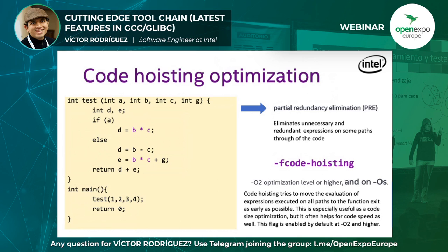The thing that matters here is that at the end, I'm going to return D plus E. And this is interesting: I'm passing to the function 1, 2, 3, 4. I'm not passing a variable that is going to vary or be modified over time. I'm passing a constant. So the compiler could detect this and say, wait a minute, A is always going to be 1, so I will never go into the else. Why? Because once you compile this code, the binary is not going to be possible to modify.